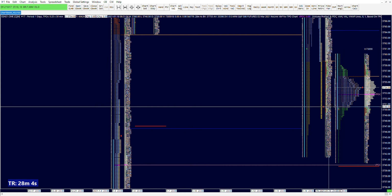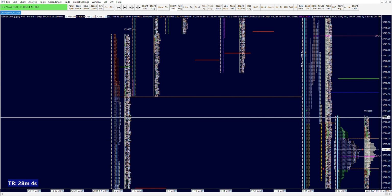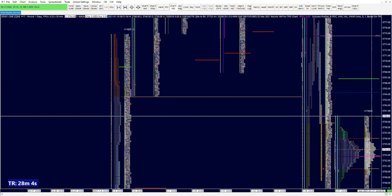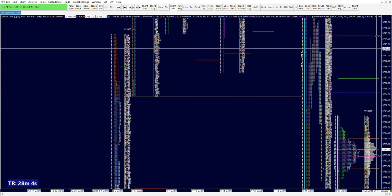So there are potentially some buyers who've stepped in here and who've potentially seen value around the 37.50 level, which is a nice round number on the E-mini S&P. And there is the potential that maybe when the cash market opens tomorrow, we start to see some upside and we actually start to fill out some areas in here.